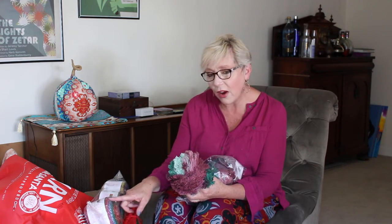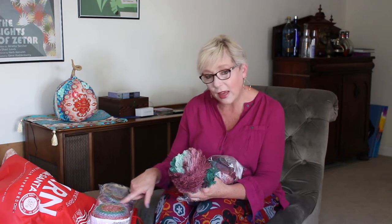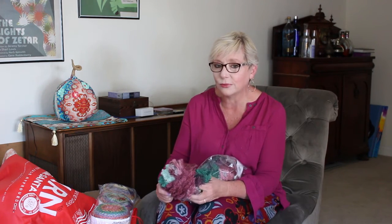And I like the tweed because it's a variegated yarn. It also is a self-striping yarn, which is nice. So you're going to get that color variation, but then it's got the tweed, the variegation going through it. So as you go through it, there's going to be some nice texture and definition to the yarn. So I'm really excited about using that. So I'll probably be doing some videos as I push through that project.